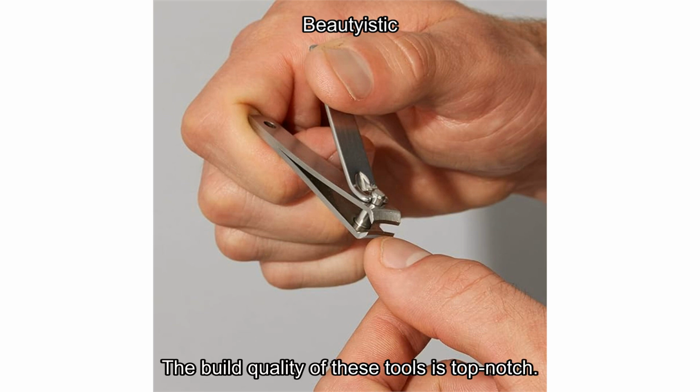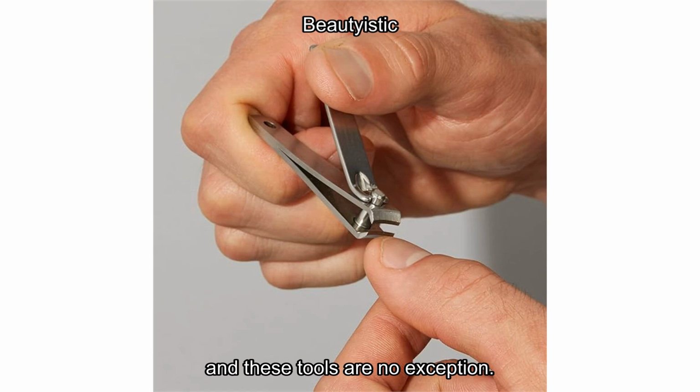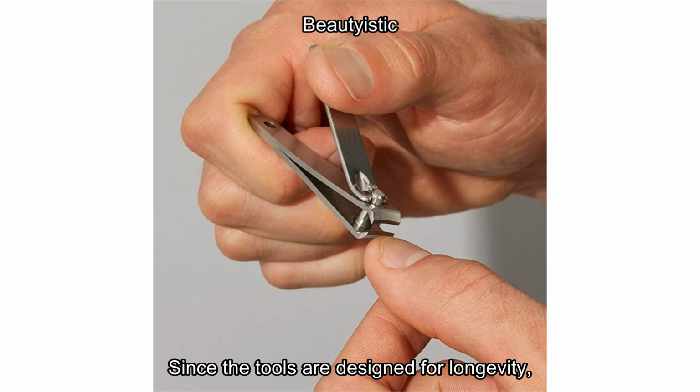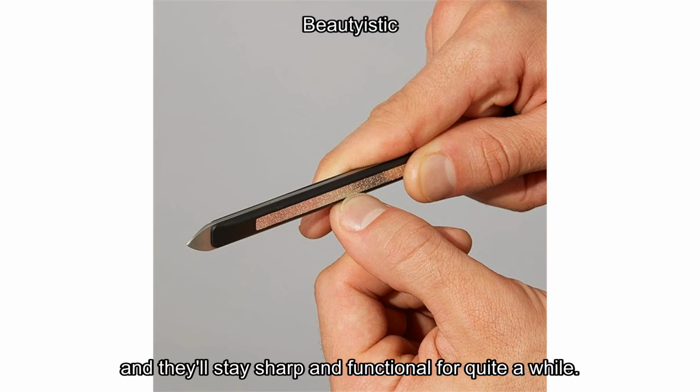The build quality of these tools is top-notch. Stainless steel is always a winner in the beauty world, and these tools are no exception. The carry case is also a nice touch for keeping everything in order. Since the tools are designed for longevity, you can expect them to withstand regular use, and they'll stay sharp and functional for quite a while.